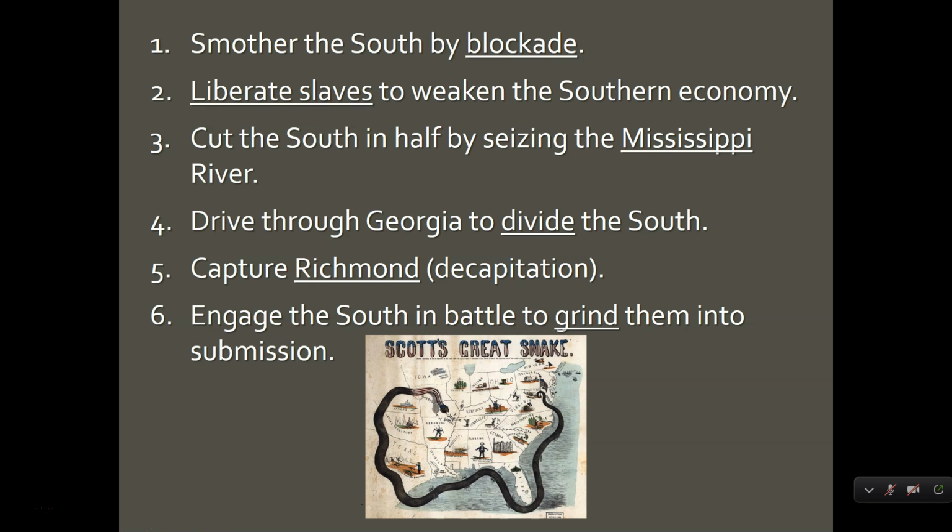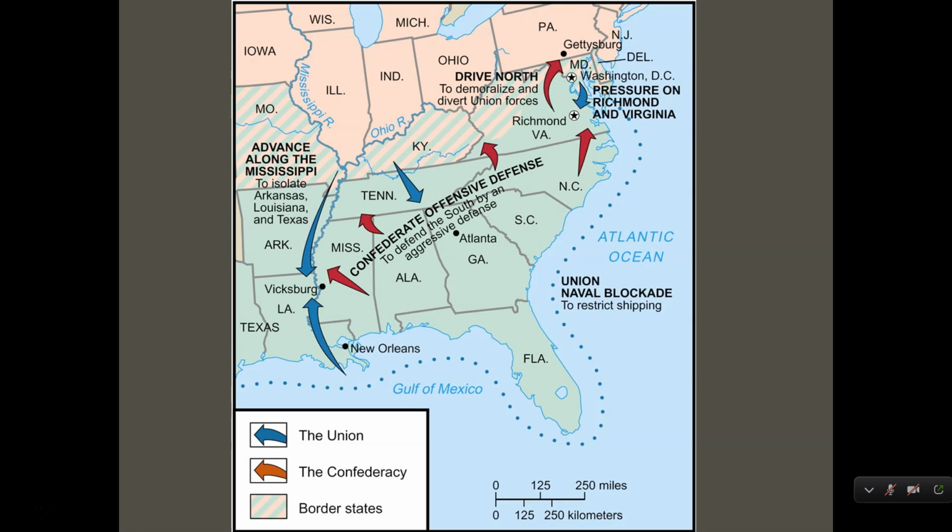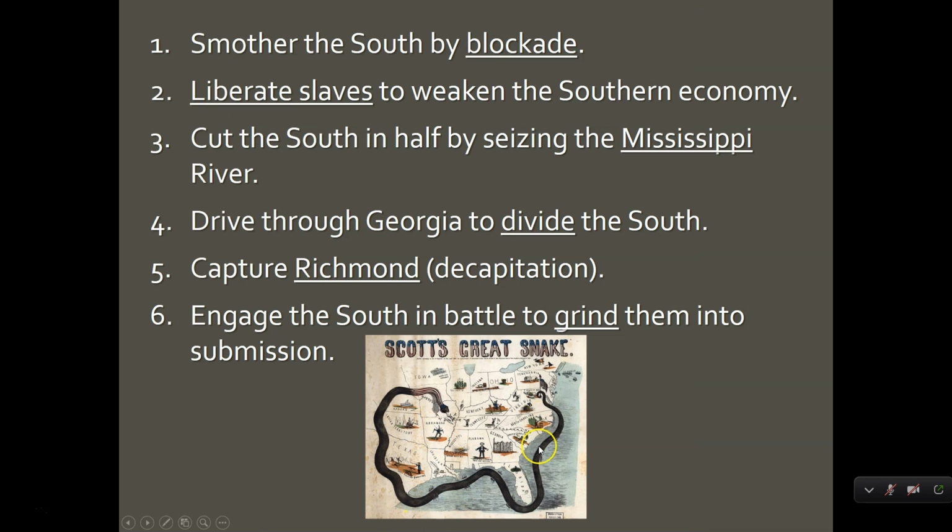Number 5, decapitate the Confederacy by capturing the capital city of Richmond. And then number 6, just fight the Confederacy anywhere and everywhere you can find them. Grind them down, win battle after battle. You know you're going to take heavy losses as the Union, but you have more soldiers, and you're going to have to grind them down until the South finally gives up. The Anaconda Plan, you might remember learning that term in 8th grade. That's what we're talking about.